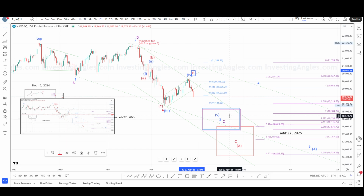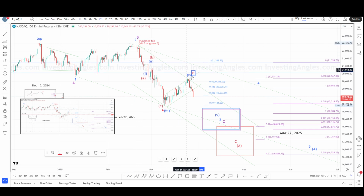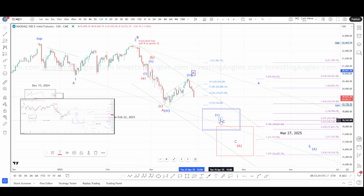So far, I would say that this path is not very well supported technically by technical indicators on large frames and also by the candles. So the other two are more probable at this moment, and let's have a look at them. So first of all is the blue path. Considering this was the top, we have wave 1, 2, and now Nasdaq is forming wave 3, which will align technically with wave C of purple, the same target.